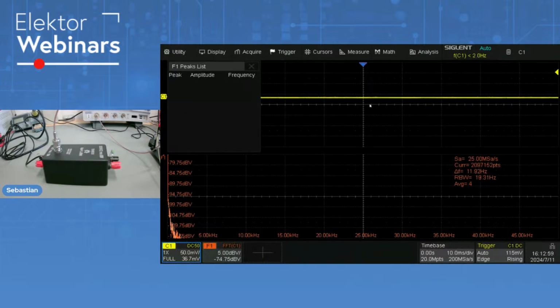Perfect. So up here is channel 1. This is connected directly to the LISN. Down here, there's a math function performing an FFT. Levels are in dBV. Usually for electromagnetic compliance, you use dB microvolts, but you can just add 120 and you're good. And we will see a peak list. Now let me plug in the USB power supply and see what happens.